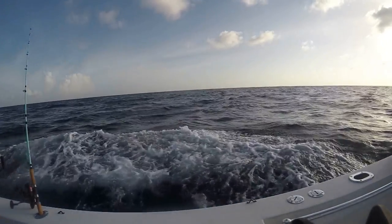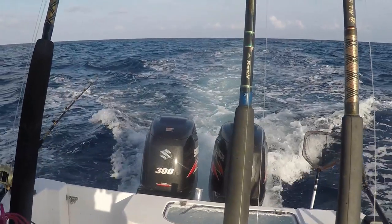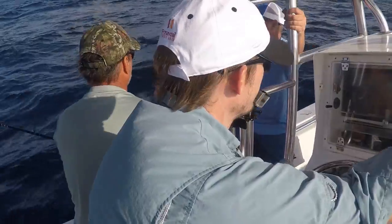Today we went out and we started at the 409 hops. It was pretty rough. It was sloppy out there. We looked for birds. Couldn't find a whole lot. We had to fly way back, and that was the first thing that got hit. We thought it would be a tuna, but it was a small dolphin.